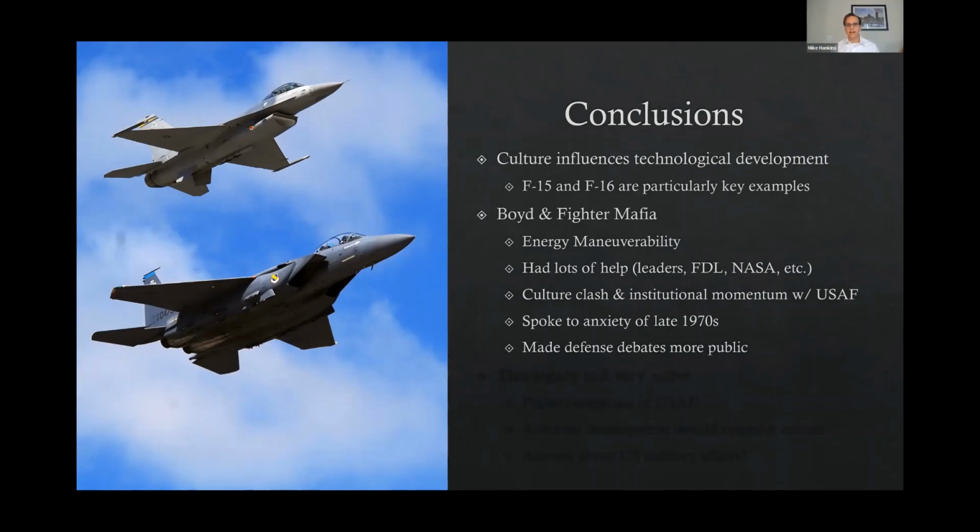There's a lot of other folks involved in this process, both above and below and to the side of where Boyd is working. But this idea of it speaking to the anxiety of the late 70s, I think Boyd gets a big following because he's able to look at the military and say he doesn't like how procurement is happening. And it's coming at a time when the Vietnam War is just ending. There's a lot of folks that are frustrated with how the Vietnam War went, both in and out of the military. And Boyd's message sounded very enticing to a lot of folks. And so he ends up becoming very popular and getting quite a bit of following.